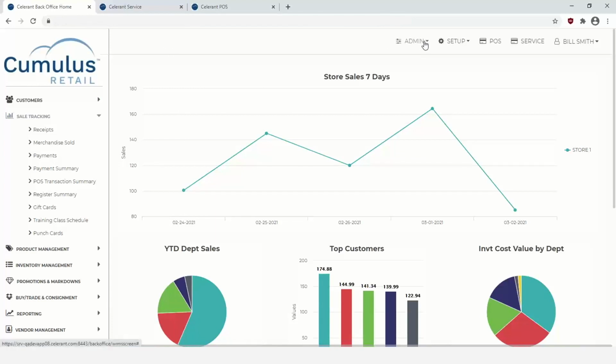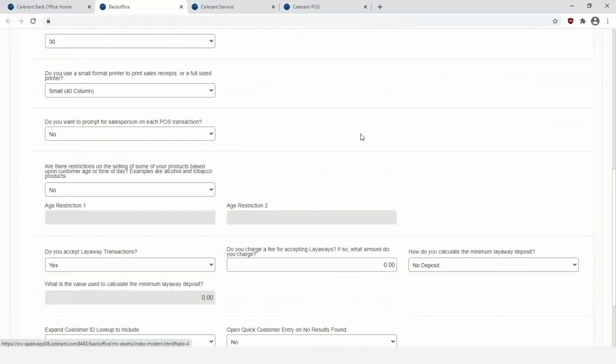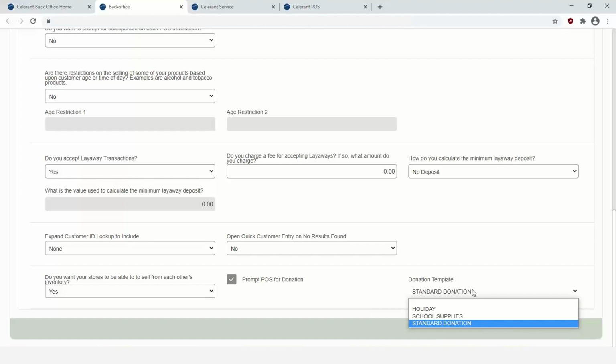So to do that, again, from the back office master menu, you would click under admin, and then you would go under system config. If you go under the point of sale tab, you can scroll down, and we have the option to prompt POS for donations. That turns this feature on, and then it also asks you what template you want to use. So again, this is where we talked about how you might change it up during the holiday season, so you can set up a different one versus your standard one. You can have that capability to change it periodically.